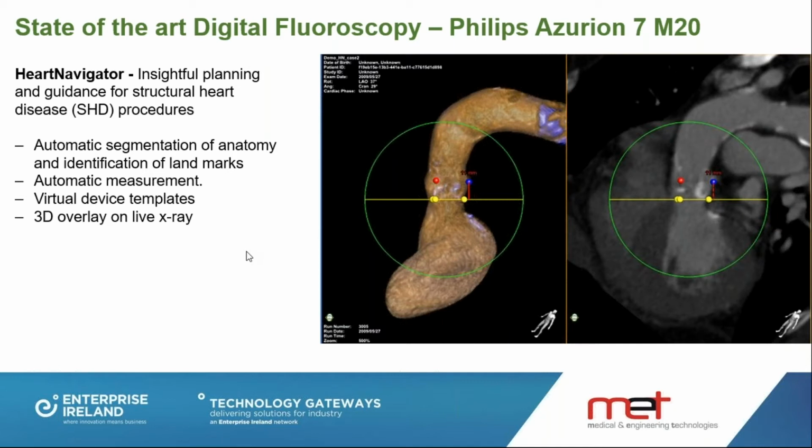Different visualization tools, including anatomical landmarks, viewing planes, and measurements, are available to support precise planning for mitral valve replacement and left atrial appendage closure procedures. It also includes virtual device templates to allow for accurate sizing and virtual target positioning before device deployment. And next slide, please, Mark.